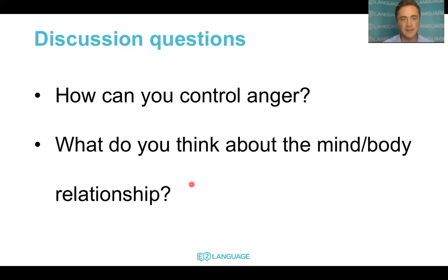And then she asked me, what do you think about the mind-body relationship? And I said to her, no doubt, I think there is a relationship between the mind and the body. In fact, when you're angry, you can feel it in your physical body. It's not just mental phenomena. The body, including the organs and the adrenal glands. And I talked to her about biology, and I talked to her about stuff like this.